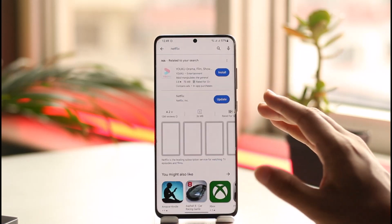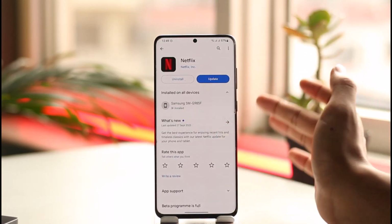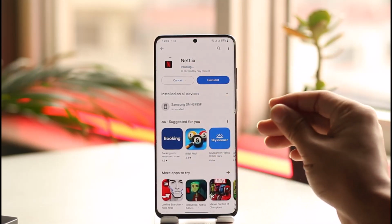Now, even if you've downloaded the official app, the reason it could be crashing is because the Netflix app requires an update, as you can see in my case. So also make sure that the Netflix app is updated to the latest version.